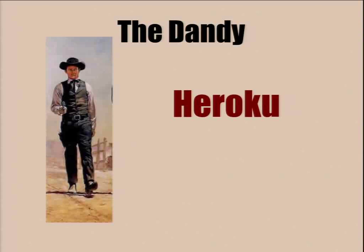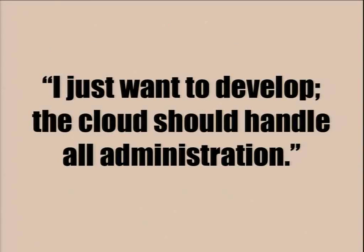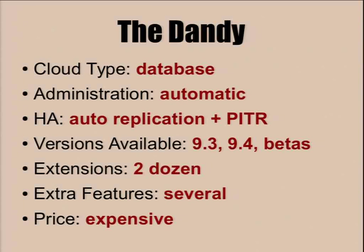Now, the other AWS option is Heroku. Heroku is, I just want to develop. The cloud should handle 100% of administration. Great option if you are a solo developer or if you're part of a shop that has a large group of developers and really absolutely no ops people. So this is, again, database as a service. Administration is fully automatic. In fact, if you wanted to get involved in administration, you really couldn't.